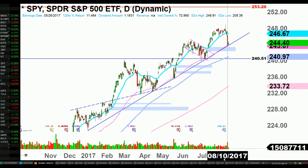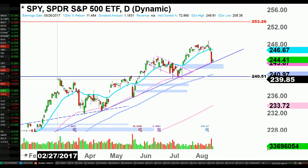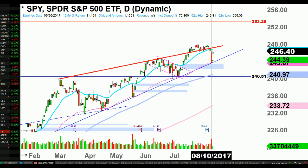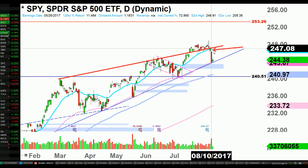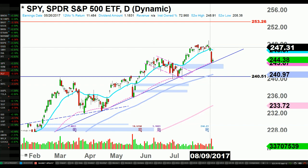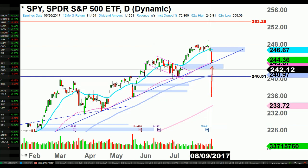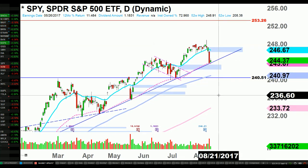Looking at Spider here, if you remember on the last several videos, I've been talking about this rising pivot. We lost that on, let's say, Thursday. We got below it. Wednesday tried to get back up. Today got rejected. Yesterday got rejected. And we saw that long Mariposa bearish candle here. So we lost the 20 MA setting on high, and we got back to the 50 MA setting on low. So those are the levels that I'm going to be watching.